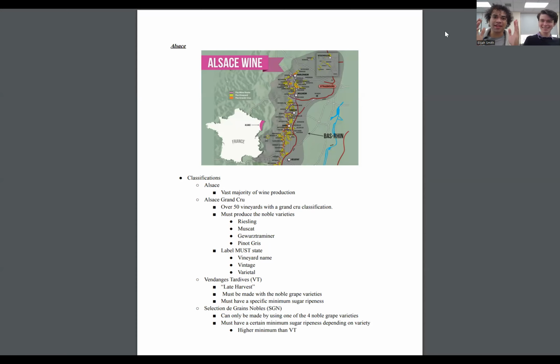Wine for real people. What's going on? We're doing Alsace, the region of Alsace. Yeah, the C comes after the S, I never remember that, unfortunately. So this is Alsace. It's so small. It's over here, very, very small.